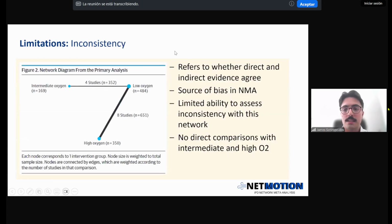And finally, inconsistency. So this is a concept that's unique to network meta-analysis. Inconsistency refers to whether the direct and indirect evidence agrees. If there's evidence of inconsistency, it threatens the validity of the network meta-analysis, and it needs to be identified before the results can be truly interpreted as confident.